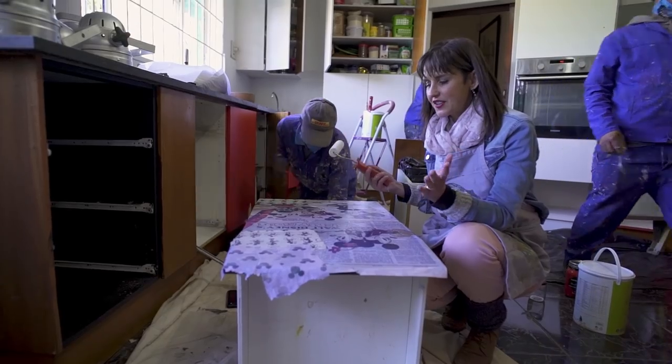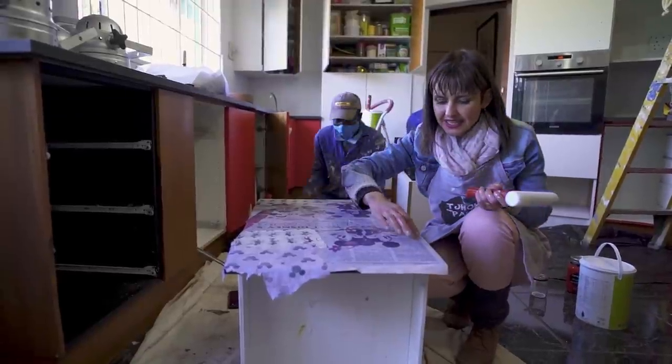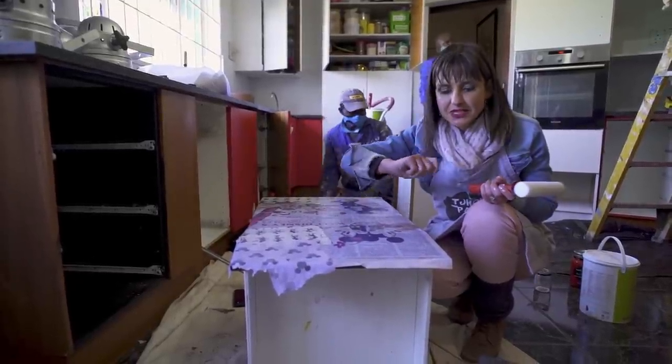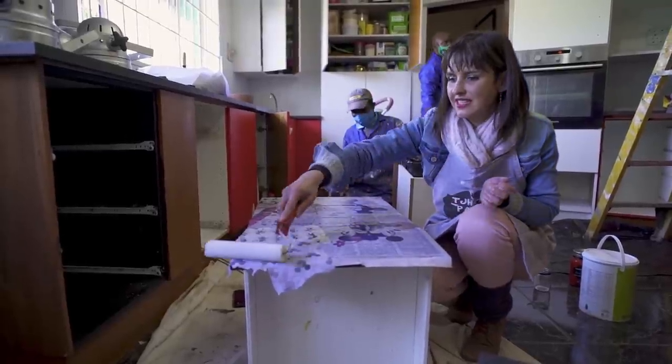I'm going to allow the glaze to dry, and then once it has dried completely, I'll cut these sections loose where the drawers meet. And then use a 100 grit piece of sandpaper and just smooth all the rough edges.